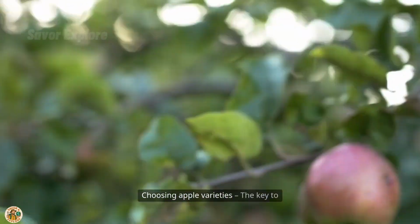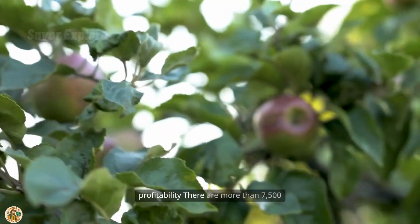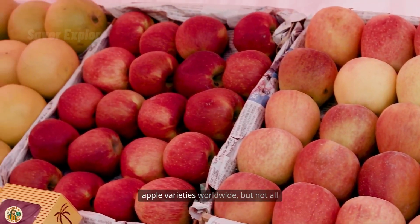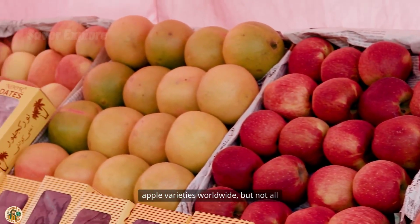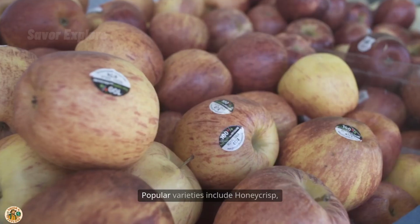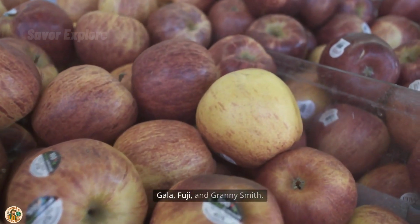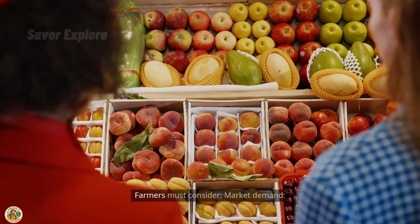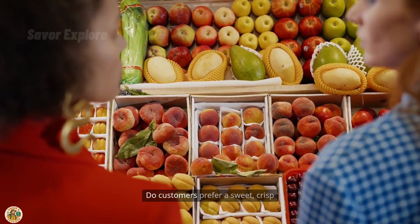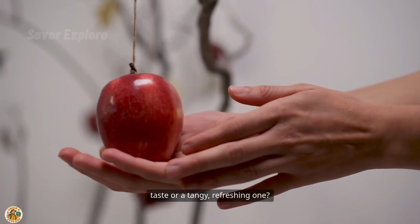Choosing apple varieties, the key to profitability. There are more than 7,500 apple varieties worldwide, but not all are suitable for commercial cultivation. Popular varieties include Honeycrisp, Gala, Fuji, and Granny Smith. Farmers must consider market demand. Do customers prefer a sweet, crisp taste or a tangy, refreshing one?